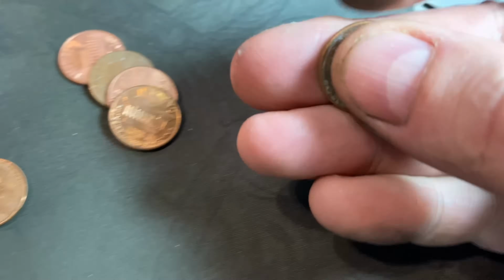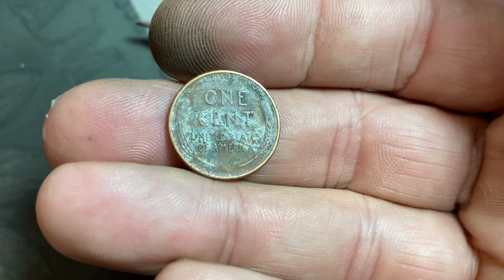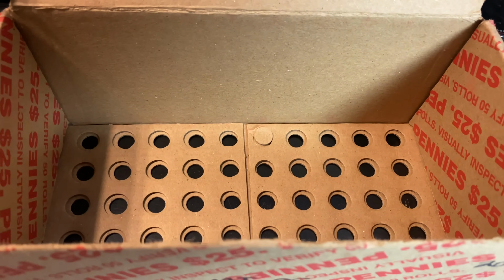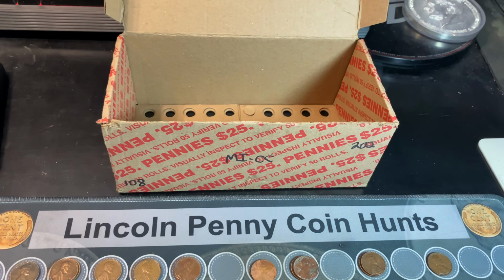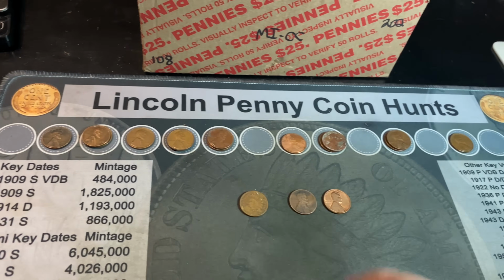Same roll, we're going to have wheat cent number 16, which makes 10 for this box, so definitely a decent box. And that's just going to be another 1944 Philly, though. Well, that's going to do for the second box. And while the second box was a good box with 10 finds, we only got 16 for the 2-box hunt and nothing that I could use from what I can see here on the board.